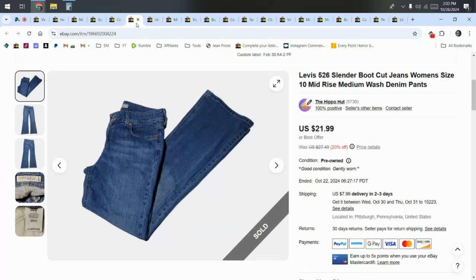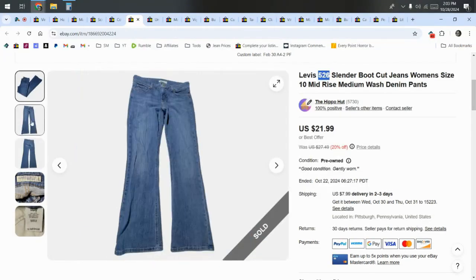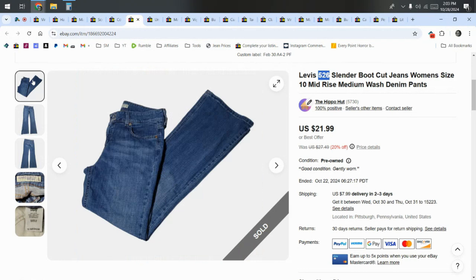Levi's 526. This is a number you do want to look for when you find Levi's. Levi's is its own universe. They have so many different Levi's with numbers on them, and then there's vintage, and then there's the ones that are sold at Walmart, and the price points can be from $20 to $150. They're all over the place. There are a huge range of prices.